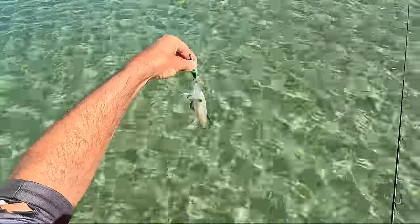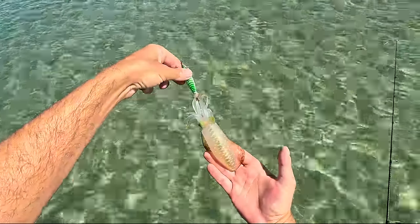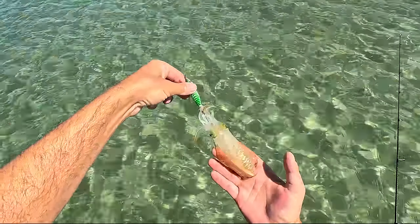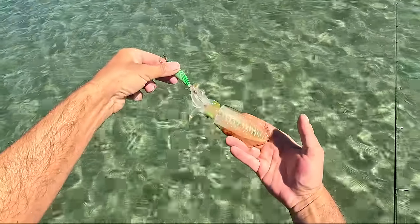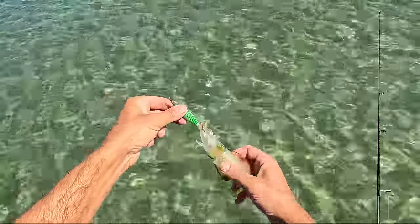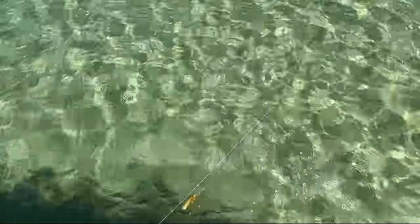Wow, how small that is. Beautiful looking creature, aren't they? Look at the colors, greens in the eye, colors through the body. That's cool. You can go, mate. Just don't ink me.